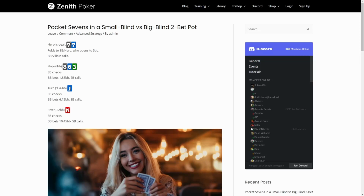Welcome to a deep dive into a fascinating hand history from 100 big blind deep 6 max. Let's set the stage. Action folds to the small blind, who opens with pocket sevens and is met with a call from the big blind.